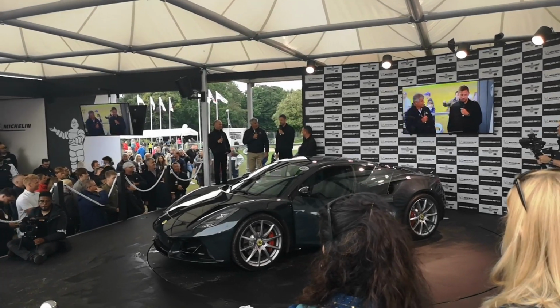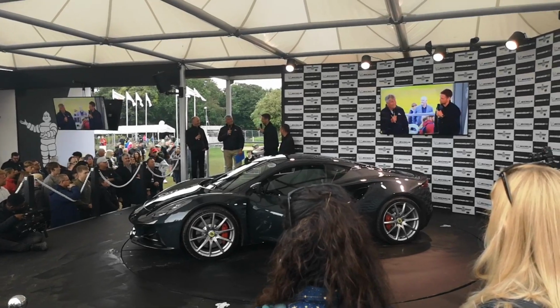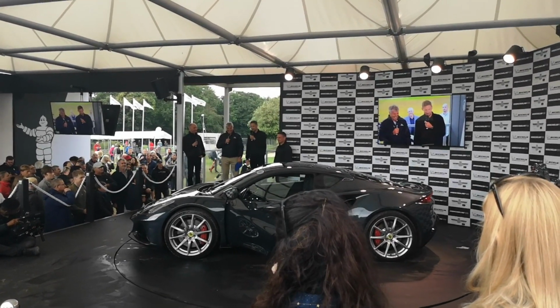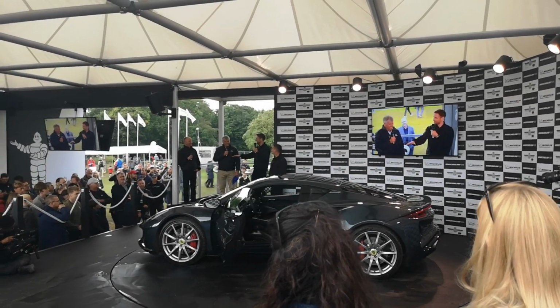Yes, I have an Evija. We've already chosen the colours for that. They're quite famous colours for me. Oh, okay. Which will be white, fluorescent yellow and black. Excellent. On the Emira, I'm not going to tell you my colour choice yet, so I don't want everyone having the same colour as me.